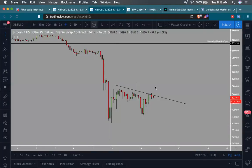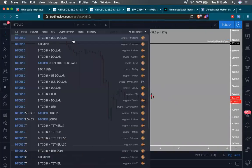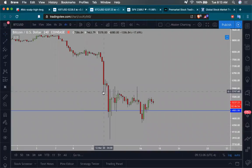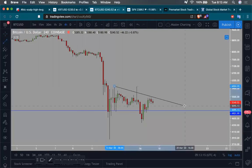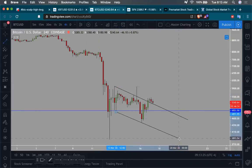On several exchanges, it's a wedge. Okay, well, we'll take a look at other exchanges. Let's see Coinbase. By the way, folks, Coinbase is my go-to exchange when BitMEX is messing up, just because it's the most reliable spot exchange, right? Okay, so I guess it's kind of like this. Now I see it like that. And then we're starting to touch this low and this low.